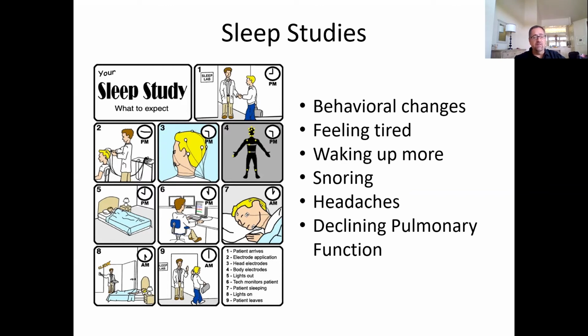Other things, and I've talked to you about the fact that clinical changes are important, but if you're seeing behavioral changes in your kids, if they're feeling more tired during the daytime, if they're waking up more, I always ask the question, have you had to roll more at night? Have they gone from maybe a baseline of waking up 1 or 2 times a night to a baseline of 5 or 6 times a night? These changes could really tell you that there's something going on at night that we need to investigate, and the sleep study is probably the way to do that.